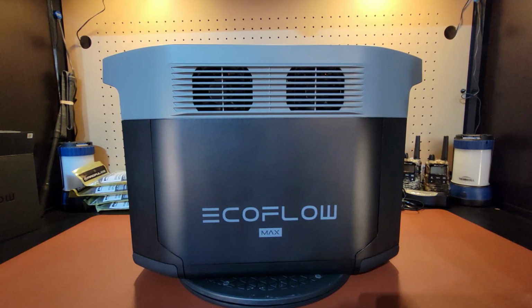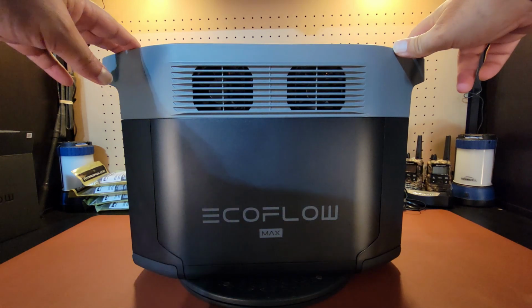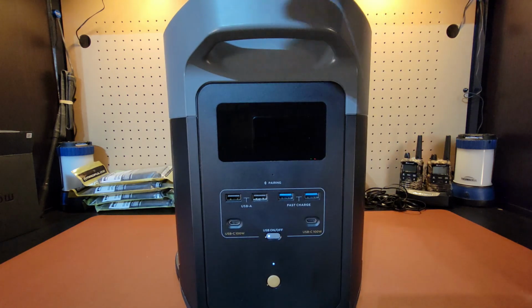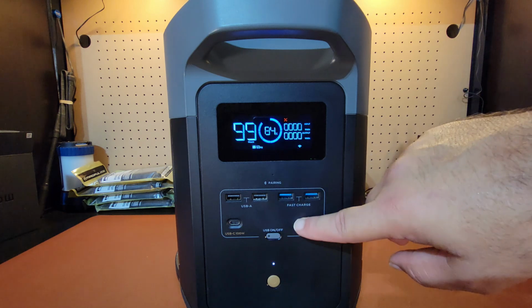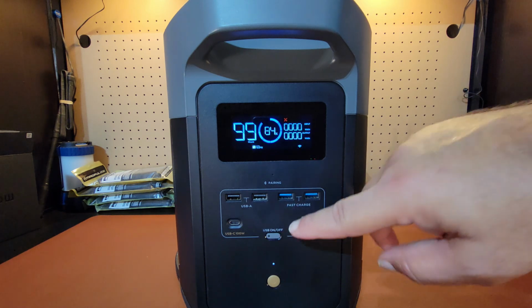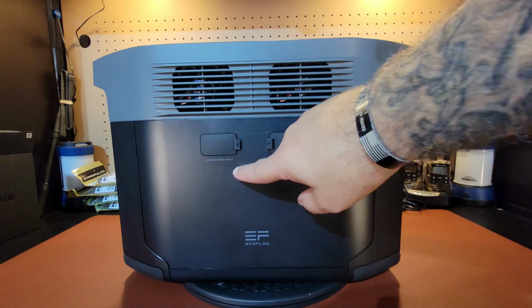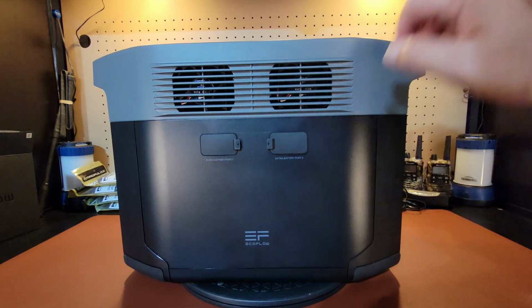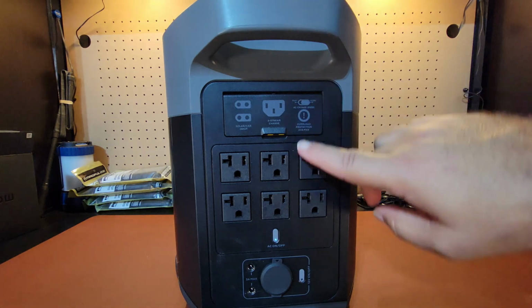All right, so let's kind of take a quick spin around of the unit itself here. This is the front, or well, kind of like the side there. Spinning around there, that's going to be where your screen's going to be at right there. You can see all, and also your quick charge inputs and whatnot. Also on the side here is where we're going to be talking about the extra battery ports. And I've seen that you can use this for additional accessories as well. You have your fans here, and this is going to be your main area.